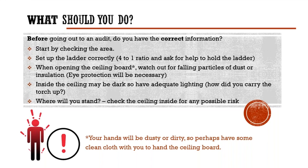When you are inside, have you first inspected where you are going to stand? Have you checked inside the ceiling for any possible risks? Remember, they are all around you. You need to protect yourself.